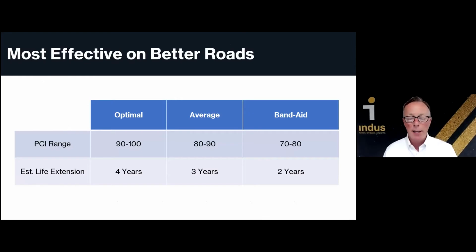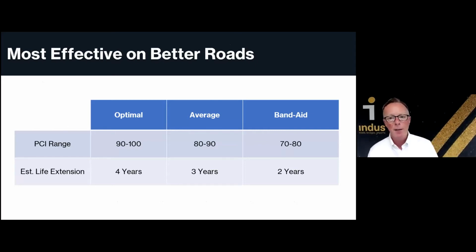So here's a chart. Like all preservation treatments, the longer you wait to apply them, the less effective they'll be. If you apply them on a really good road, say a PCI above 90, we think you can get 4 years of life extension. If, on the other hand, you're using them as a Band-Aid on poor condition roads, maybe only 2 years of life extension.